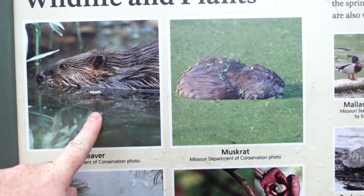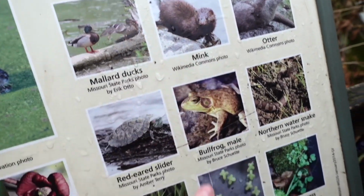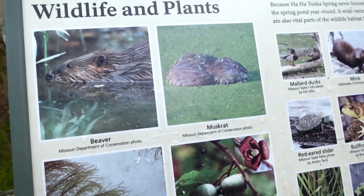I want to see a beaver and a muskrat and some ducks and a mink and an otter. I do not want to see a frog. How about a snake? Or a snake. That's good. That's the two we're going to see. I'm good on that.